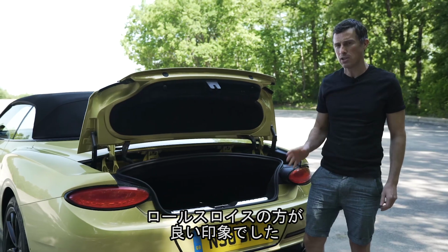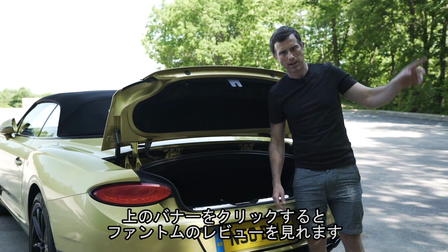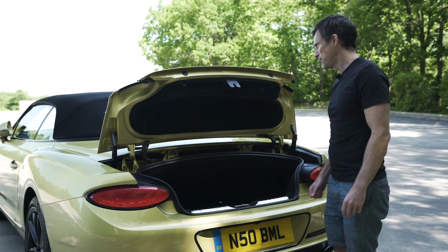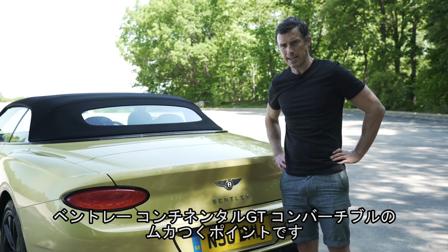The carpet isn't quite as plush as that on a Rolls-Royce Phantom. In fact, if you click on the pop-out banner there, you can see just how plush the Rolls-Royce Phantom is. That's my video review of it. Anyway, I'm going to shut this boot now and move on to 5 annoying things about this Bentley Continental GT convertible.